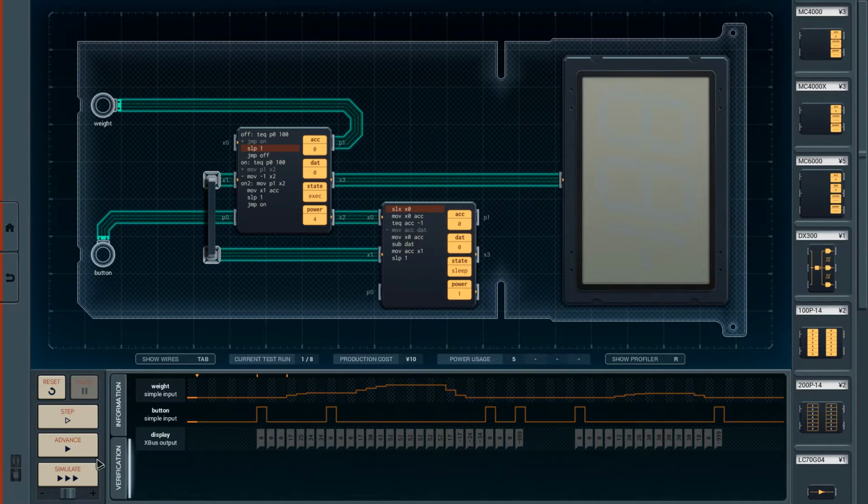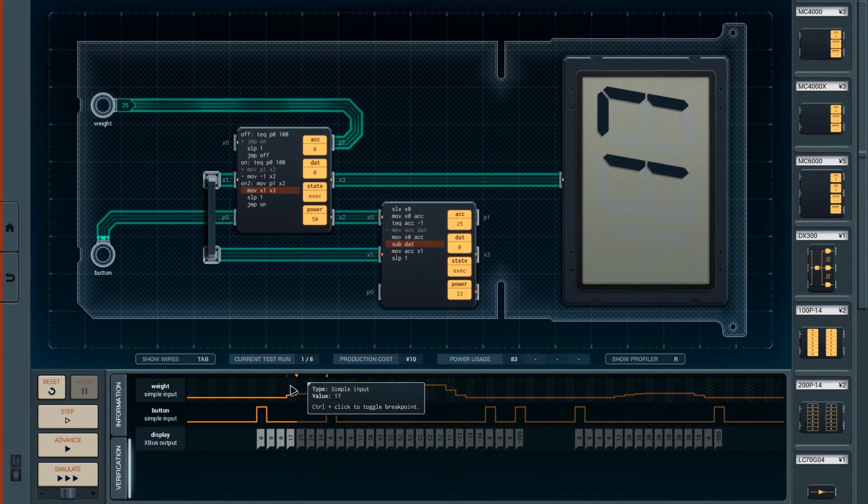Let's see. That's a problem right here. Test P1. Move P1 to 0. It's fine. It's not, so it goes there. Subtract ACC. It's fine. Move it there. Move X1 into X3, not ACC. Okay. 17. Okay, we're still good. Let's jump to here.